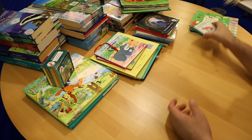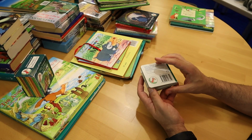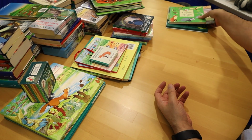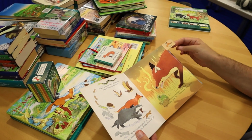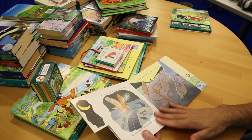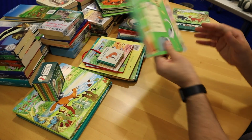Here we have a tiny book all about Fox. Here we have an index tab book about the different characters, Farthing Wood, fox, badger, so on. It's a hardback with lovely images, easy to read book.